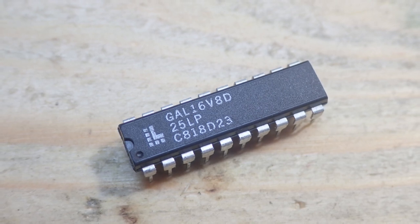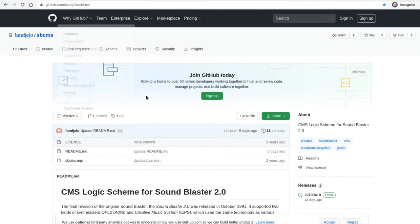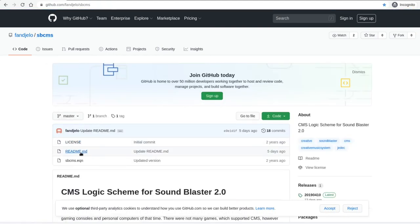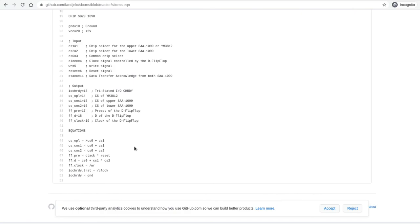For me, all slower GALs like 25 nanoseconds work just as good. Anyway, the GAL image can be downloaded from my GitHub repository. I'll put the link into the description. Go to releases and download the sbcmsjet file from the latest release. The source code is completely open and you can browse through it if you are interested in how it works.